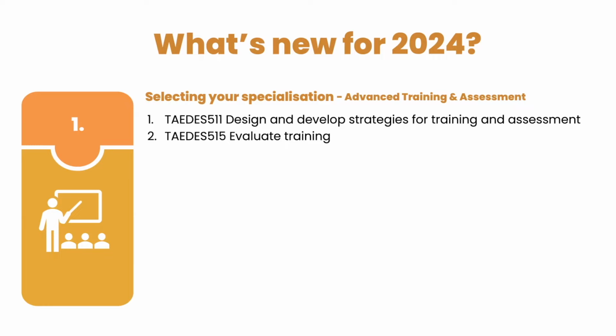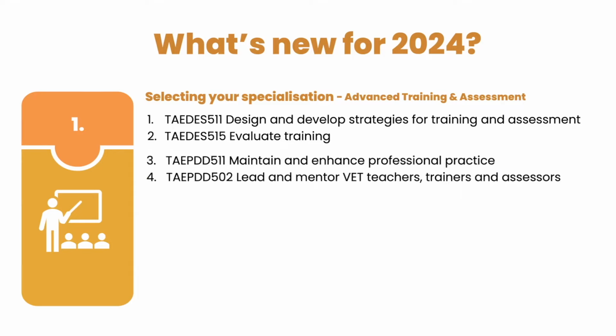There are 3 core units in this qualification. It doesn't matter which specialization you choose. These first 2 design units are core units. The next unit is the professional development unit called Maintain and Enhance Professional Practice. That is also a core unit. So that makes up the first 3.